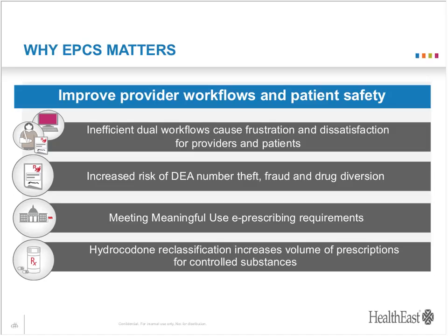It decreases that issue of diversion and fraud. In a lot of places I still see written prescriptions with the provider's DEA number printed on the prescription, which obviously is a recipe for disaster.